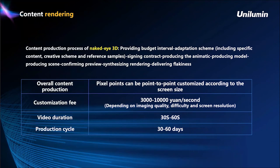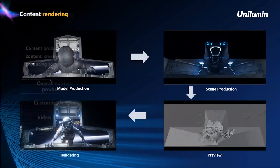And the second one is the customization fee. The cost is between 3,000 to 10,000 Chinese yuan per second, depending on image quality, different resolutions and video durations. It's between 30 seconds to 60 seconds. And the production cycle is normally between 30 days to 60 days. And here is the content rendering process.